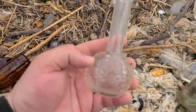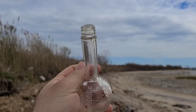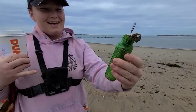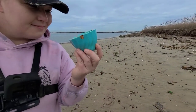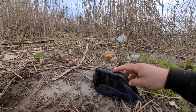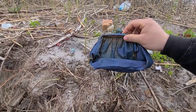Oh, this is a keeper. Look at this one. This has got a really cool shape to it. It's got texture. Sonia's gonna love it. I always love finding these old soda bottles. And after that, Sonia found this green bottle that had a wick in it. Sonia just found this little cup. That's a cool color. All right, guys, and we just found a purse. Let's see if there's anything inside of it. No, it's actually missing its side completely.